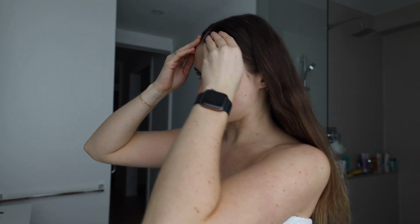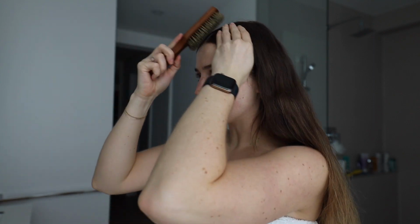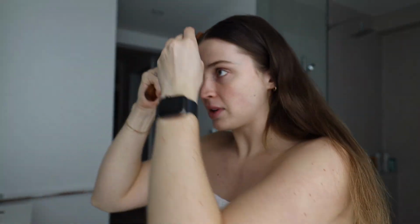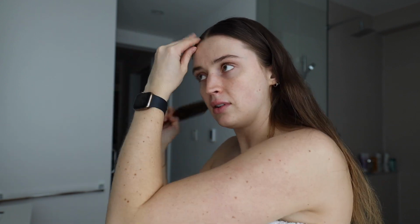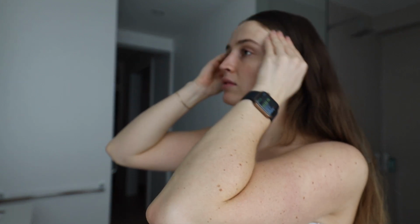For my hair, I totally could leave it down, actually. I kind of don't mind this little tucked-in look, but I just have so many little flailing bits up here. I don't know what to do about it other than make my hair into a greasy pony, which is totally fine too. I'm just going to take some hairspray and try to press these down.